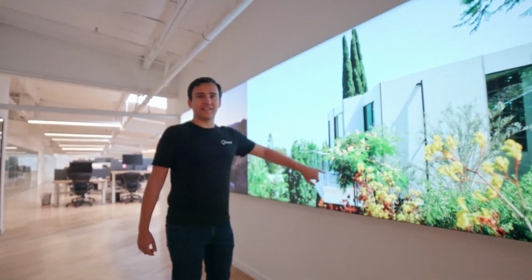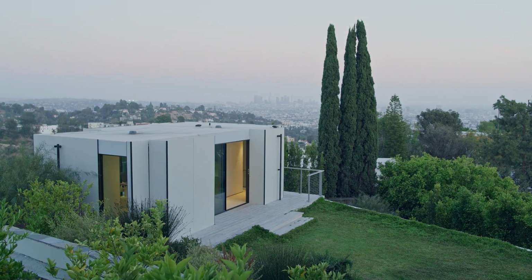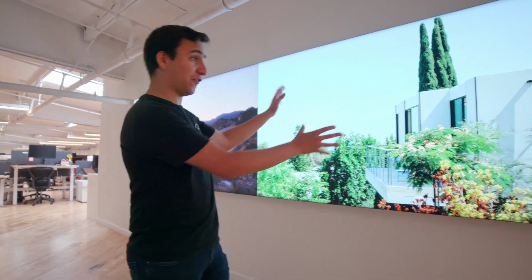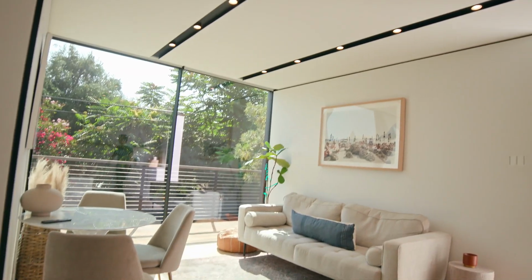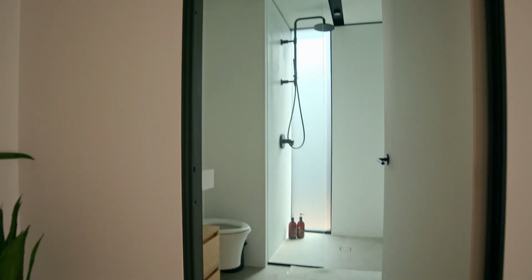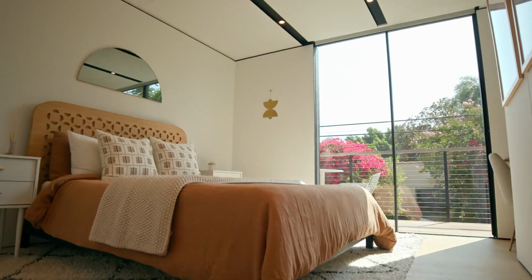This here is one of the first 10 Covers that we built, and this was in the Hollywood Hills with an insane view of LA. So it's real. This is a real photo. These are both real photos. So here's the living area. We've got the kitchen, and then over here we've got the bathroom. Over here we've got the bedroom. Small space, but feels big.